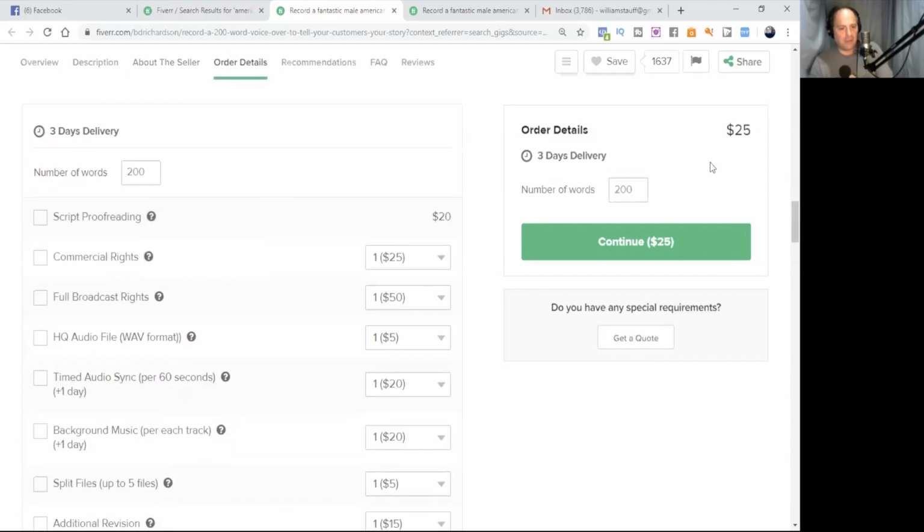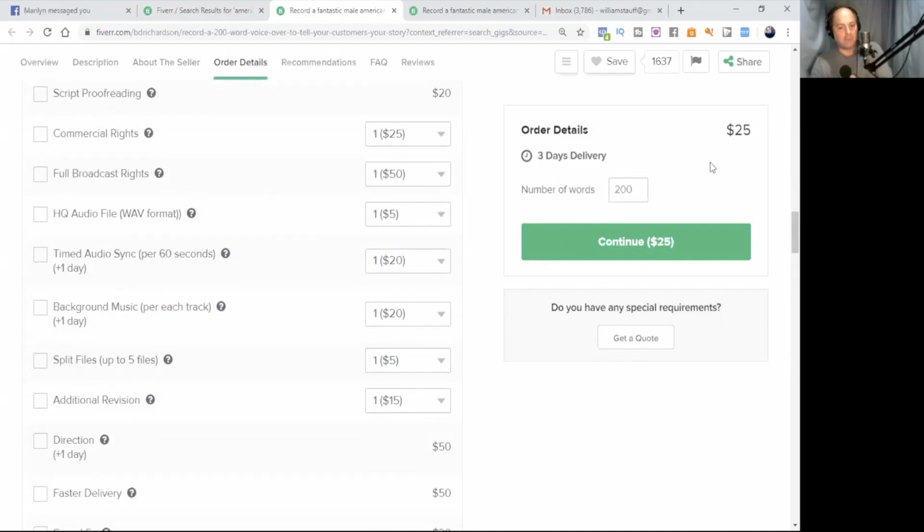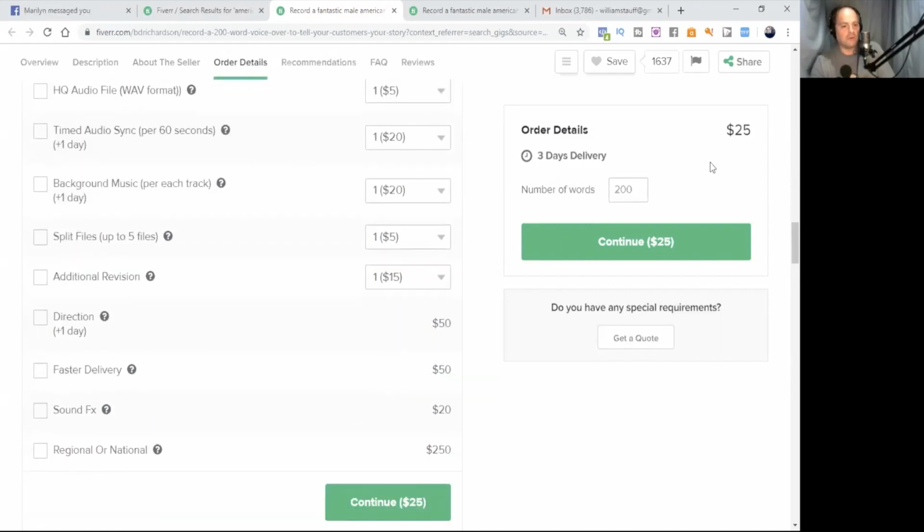And there's a couple of other technical things here, background music, and some small things. But those are all different things that you can put on there. And there's other gig extras like regional or national. If it's a television commercial that's played in multiple different markets, or multiple different cities, or if it's played nationally, he's going to charge $250 for that.